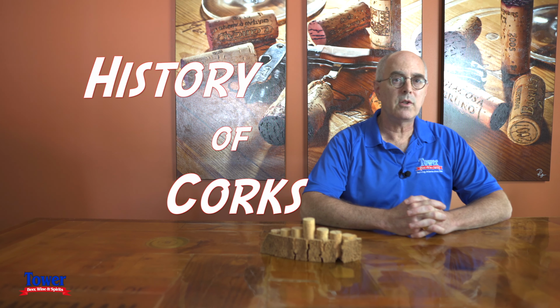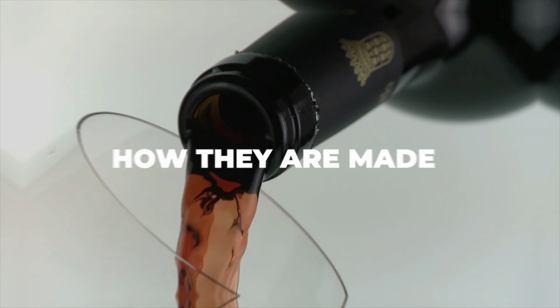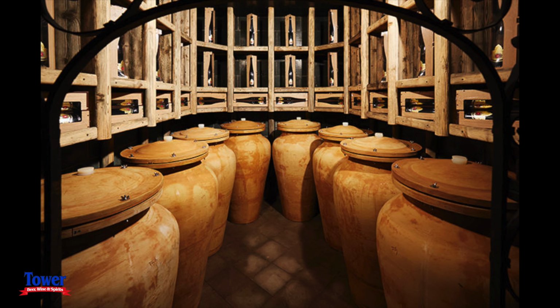And today we're going to talk about the history of corks. But before we get started, let's talk a little bit about ancient history and how wines were originally stored. But before we go there, we're going to talk about another container called amphora. They were the methods that folks used to make and store wines. And there are a lot of problems with amphora that we have been dealing with for thousands of years.